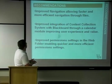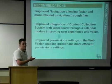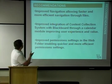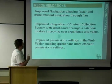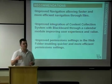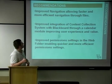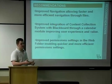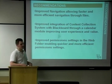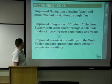All right, so our recommendations here. Improved navigation, obviously, since 86% of the IT students that we surveyed said that the navigation was just confusing. And our second recommendation is an improved calendar feature. This is a new feature that we came up with. We thought it was cool that we linked the calendar in Blackboard with one in the content collection, so that teachers can put their assignments in the calendar, links to their assignments and when due dates are. So you can just click on the due date and the assignment will come up and it'll remind you when your assignments are due and everything. We thought that would be a really cool feature.